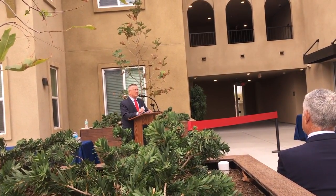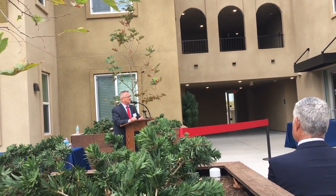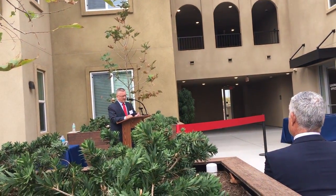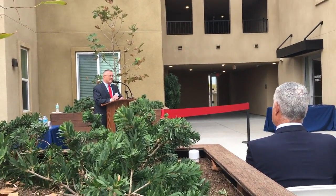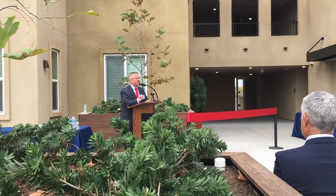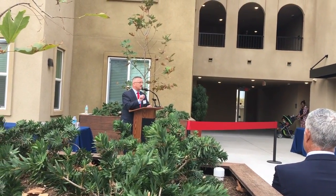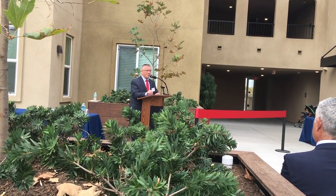Now, the most important money we got was from the local lenders, from the commission with $3.5 million, from Civic San Diego, from Jacobs. Jacobs has a $1.4 million investment in this project. And I say that's the most important because it's the first money we get, and it's the money we showed the state of California, the Department of Housing and Community Development, that there was local support and commitment for the project.